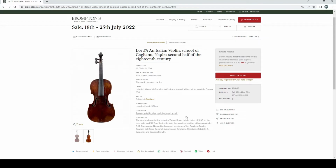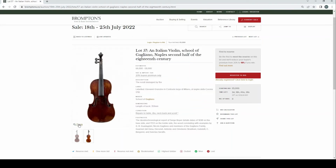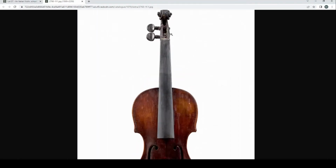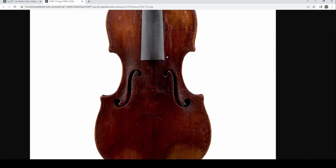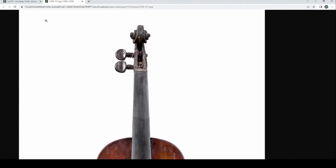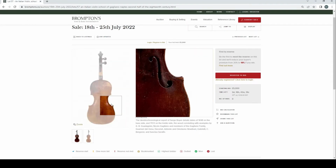Dendro from Serge Boyer, 1698 and 1722, with wood correlating with examples of Guadagnini, Galliano, members of the Galliano family, etc., etc. Although you need to be careful with all these results, because they will throw up the most kind of tested results. So you can see that the scroll is probably not that salvageable. I think the majority of the body is okay, but the scroll itself is in a real state.